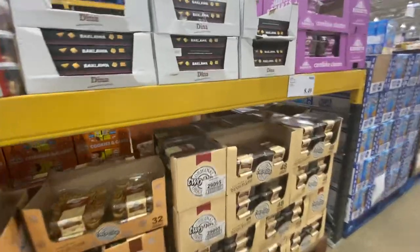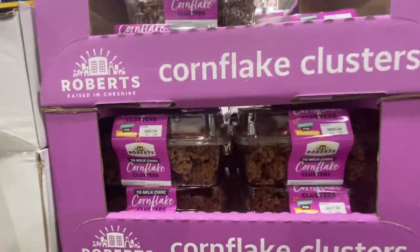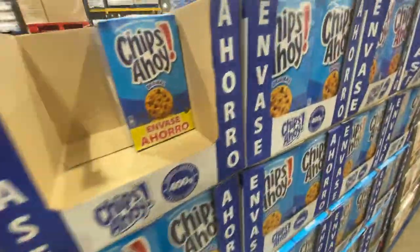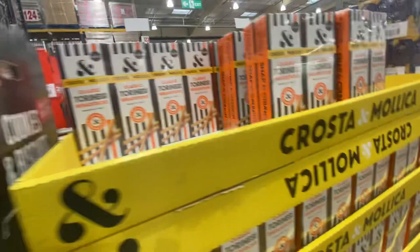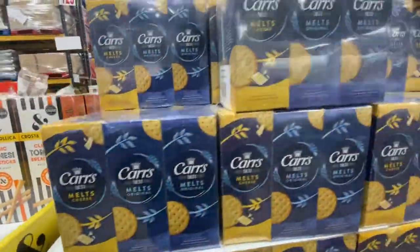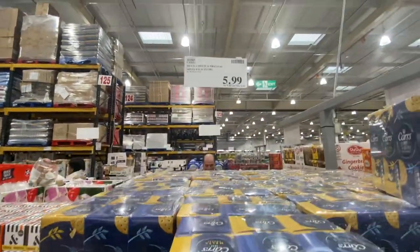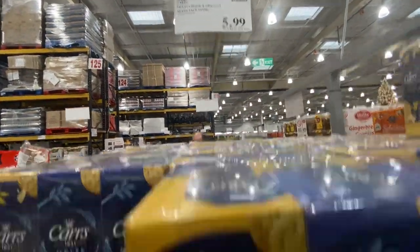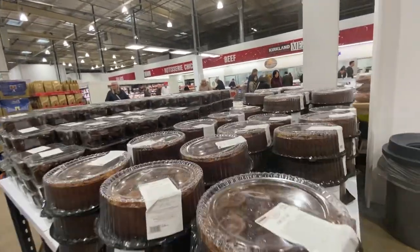Christmas is here, so you have all sorts of chocolate cornflake clusters. These are cookies. All those who have a sweet tooth, here we go. All right, these are crackers. Carr's Melts Original crackers. How much? $5.99. Good.